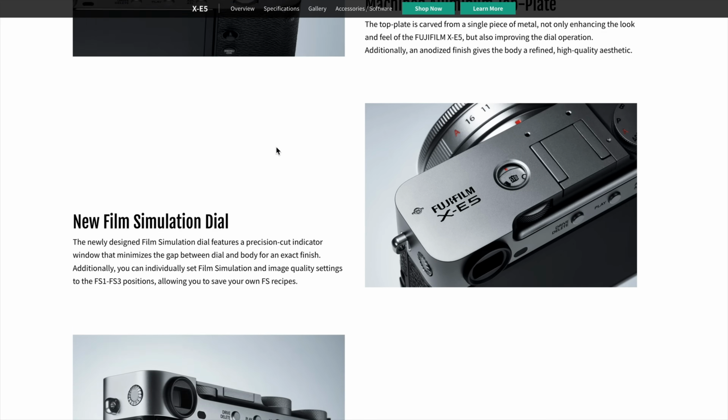But yes, Fujifilm announced the X-E5, and quite honestly, I think it looks like another dope camera from Fuji, y'all. It has a lot of really cool features. It has that 40 megapixel sensor. It has IBIS. It has the updated film simulation dial. It has some other really cool features associated with it. And it comes in that nice, stylish rangefinder style body. And so I definitely think it is another winner from Fujifilm.